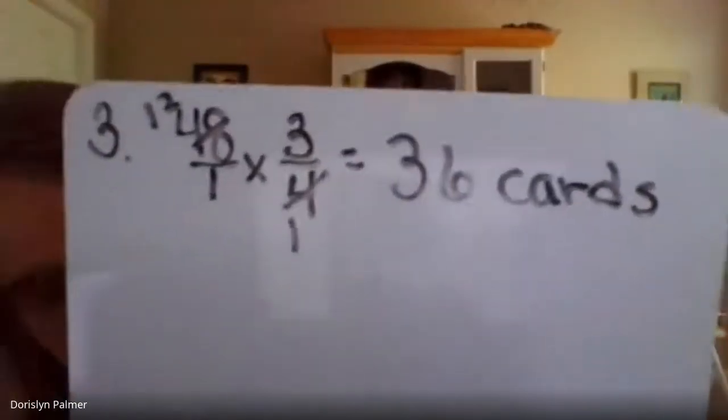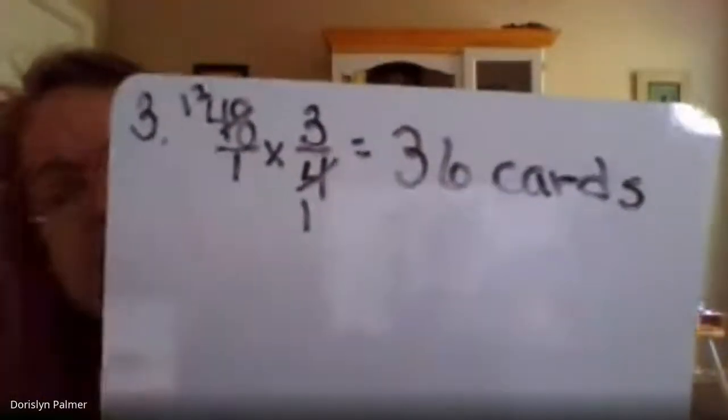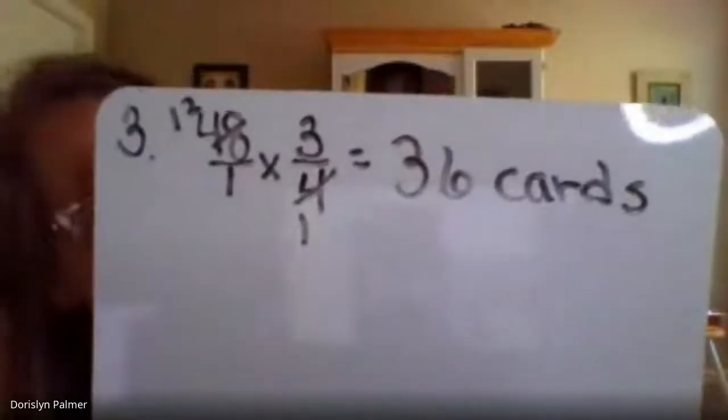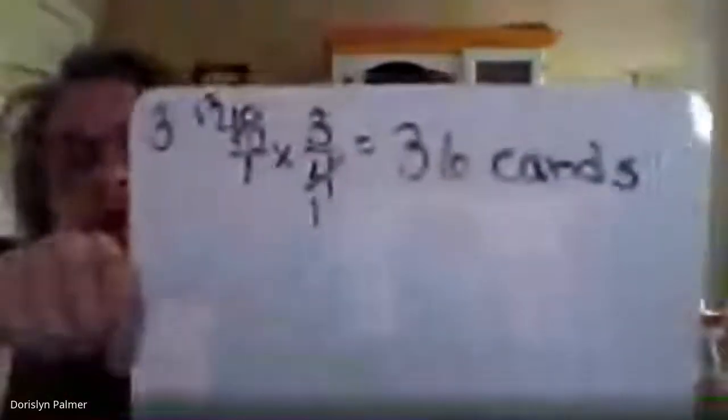When you did your multiplication, Jack, did you reduce here in the factors like Mrs. Palmer did, or did you multiply straight across and then reduce? I multiplied straight across. Okay. And so Jack multiplied straight across and then he reduced, got the same answer. So it's just like we talked about. You could do it either way.